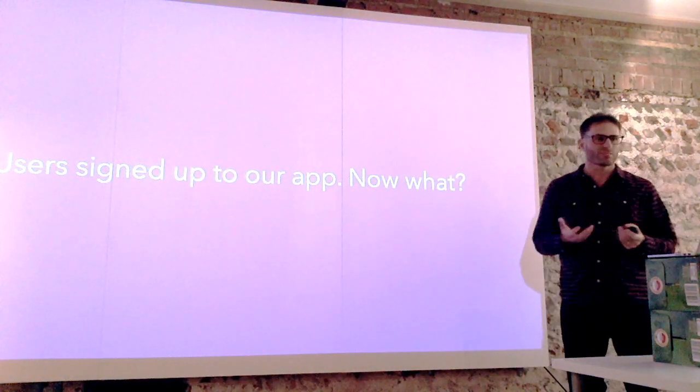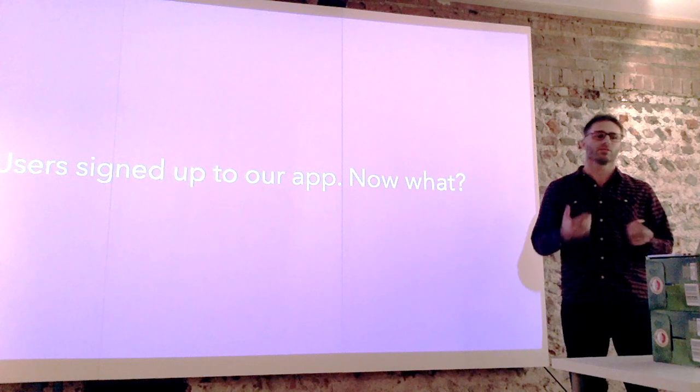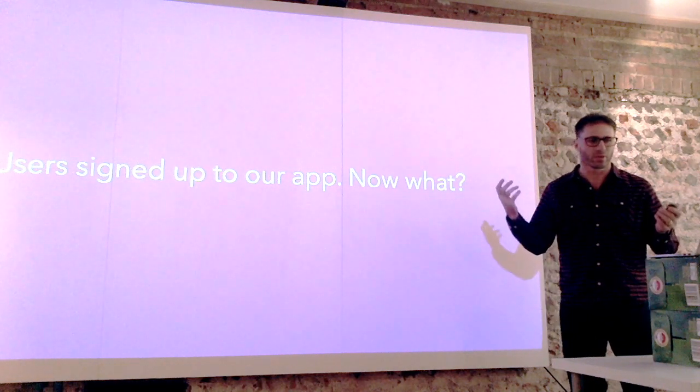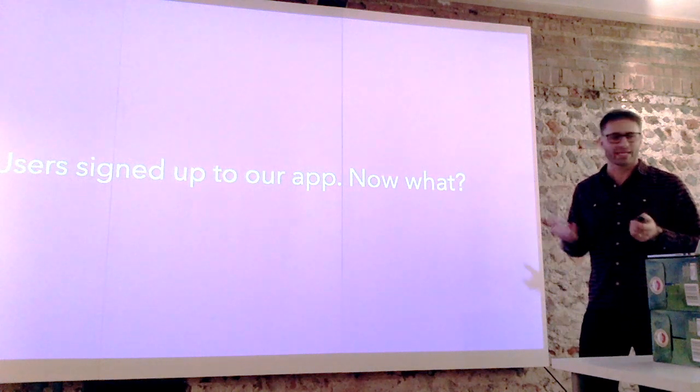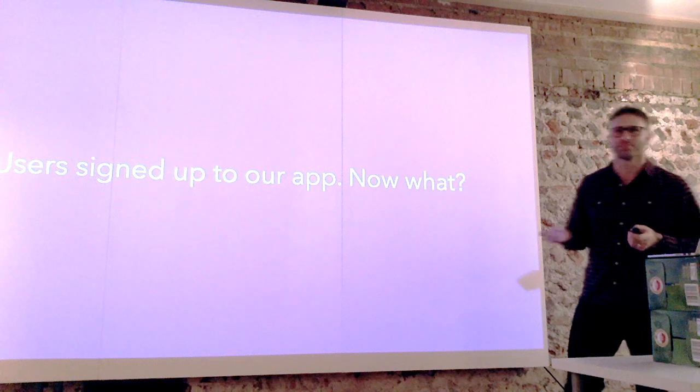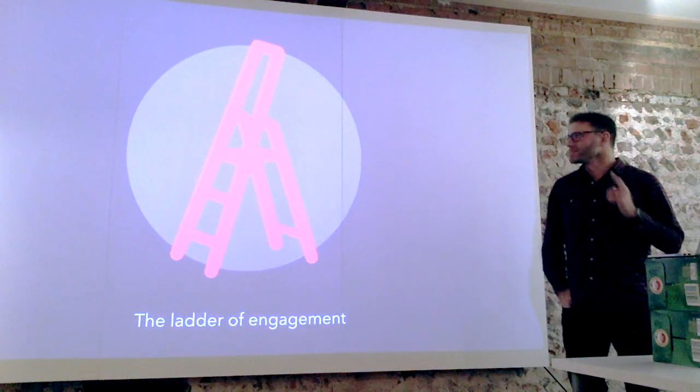Onboarding is quite a fashionable topic at the moment. You see lots of articles and teardowns and that sort of thing getting shared these days on Medium or whatever. But the thing is, onboarding is just the first date. It's what happens next that matters.